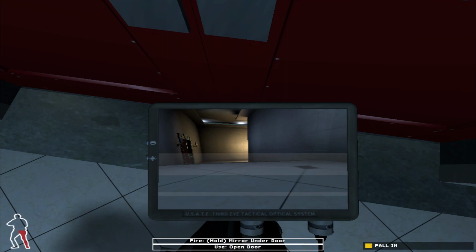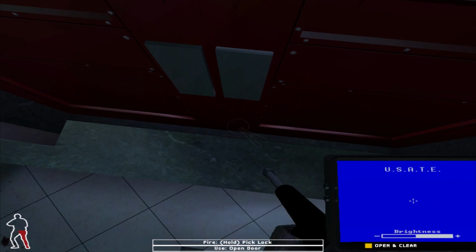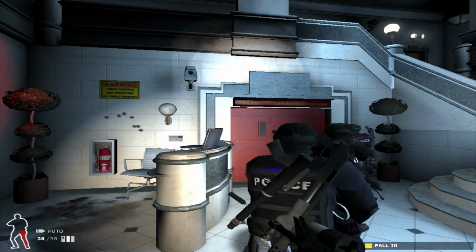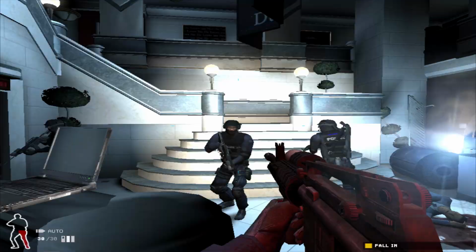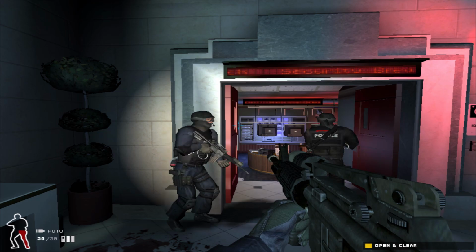That seems fairly safe to enter from. So does that. Wedge that. Get a wedge on it. Check. On it. Nice, busted computer. All set. Open and clear. Alright, go in the other door. Let's go. Keep it smooth. So far, so good. Let's keep it moving, boys.